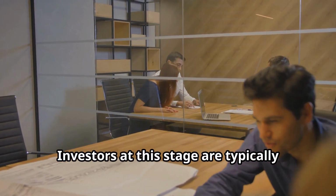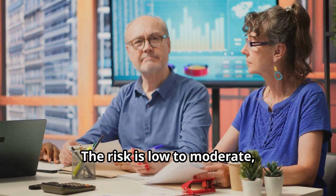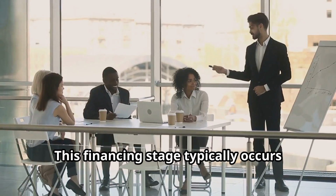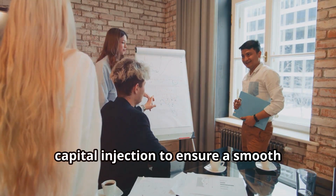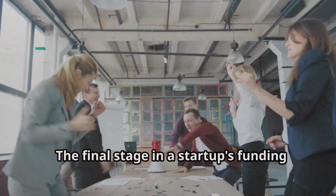Investors at this stage are typically venture capital, private equity, and investment banks. The risk is low to moderate, depending on the company's IPO prospects. This financing stage typically occurs when a company has clear visibility of its exit strategy, but needs an additional capital injection to ensure a smooth transition to the public markets.